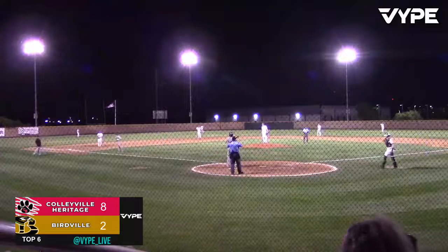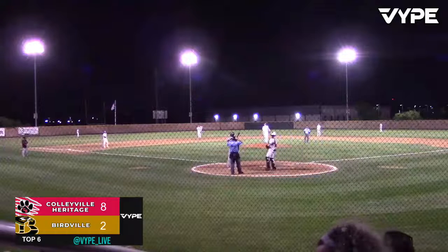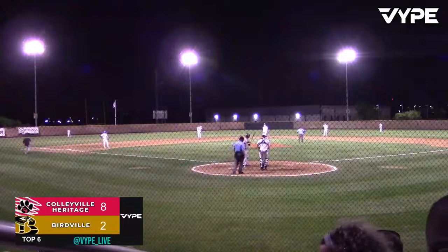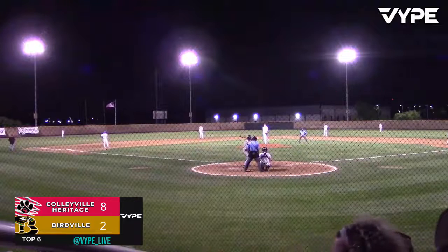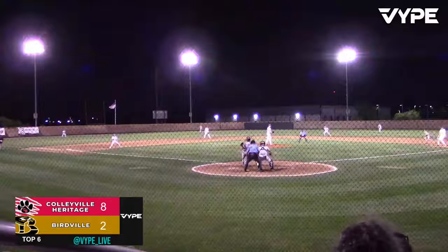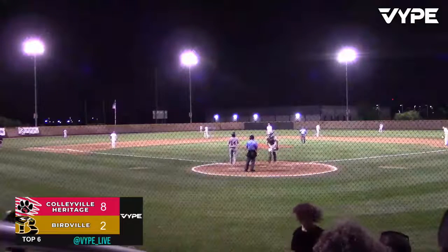Another pinch runner will come in here for Colleyville. Very unusual tactic. In the first inning we saw a pinch runner for the first batter. It's very unusual, but they must be doing something right. They're currently leading 8-2. Gets one foul for the first strike.